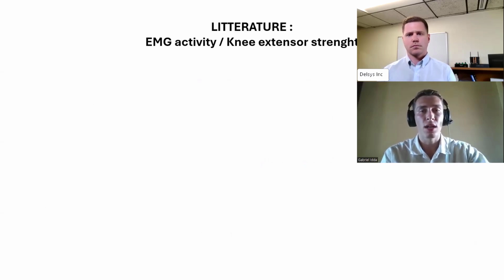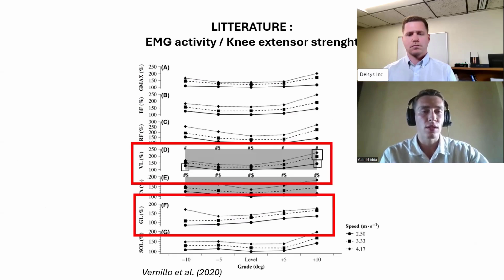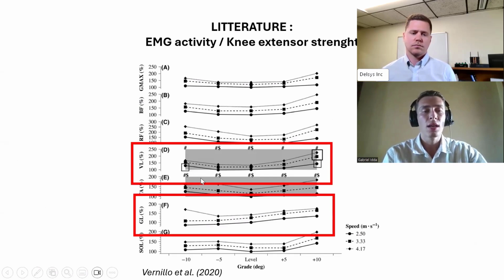For muscle activity, Vernier et al. showed that for the vastus lateralis activity in downhill running, there's a trend that it goes up, for example here at -10%. This is probably due to the braking forces. The vastus lateralis and the quadriceps muscle might be involved in the braking forces, so that's why it's going up.